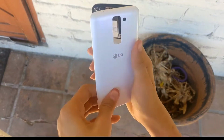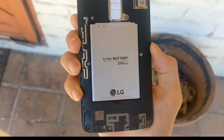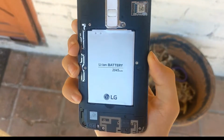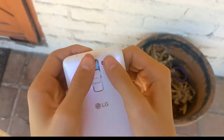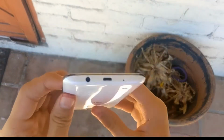And the battery of this phone, it has a removable back cover that reveals a 2045 milliamp hour battery, which sounds bad, but the battery life isn't actually that bad. It's pretty average. It lasts me about 5 hours of screen time on a full day, and usually by the end of the evening, I have to start charging it, but the removable back cover is really helpful. And let's use this time to look at the hardware.